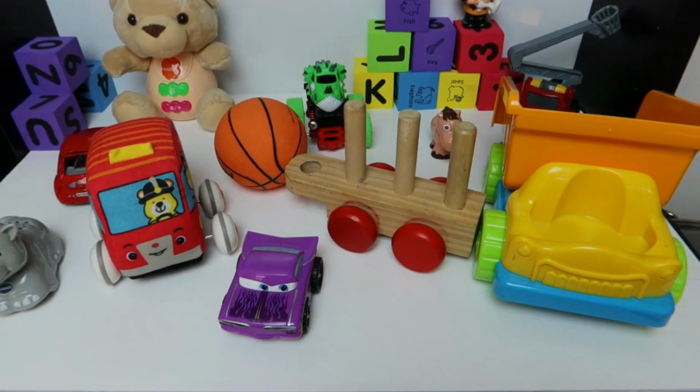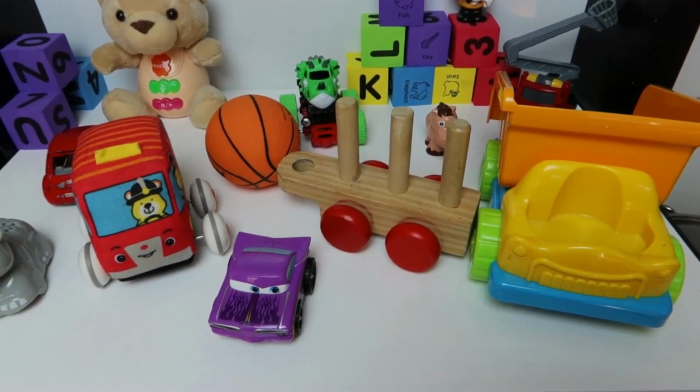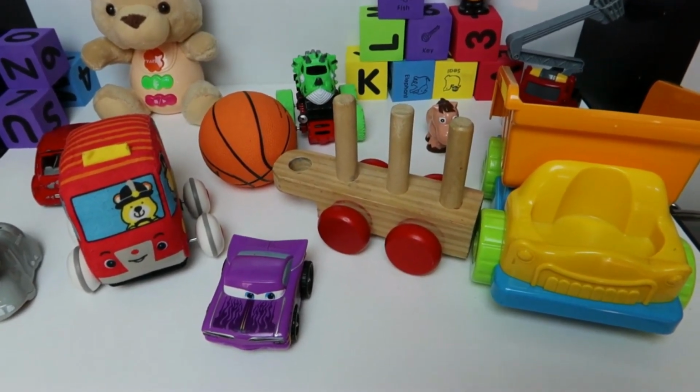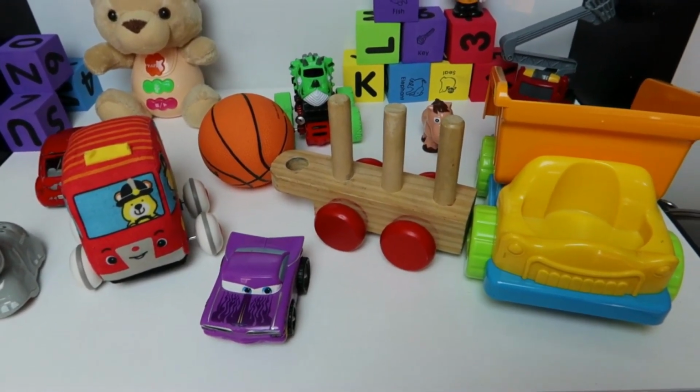Hello kids, welcome back to FunFun Kids. Today we have a special mission. We've been playing cards and learning ABCs recently, but today I want you guys to help me find the finger families, baby shark family. Okay, so let's get started.